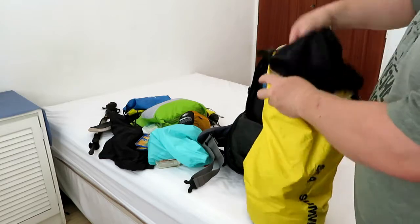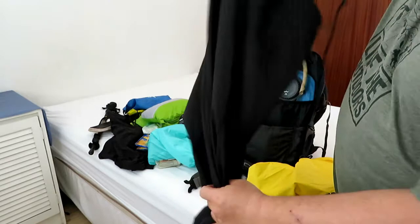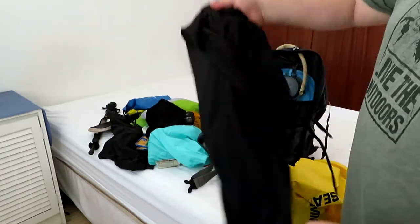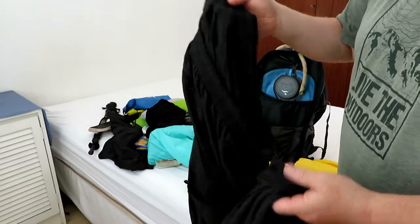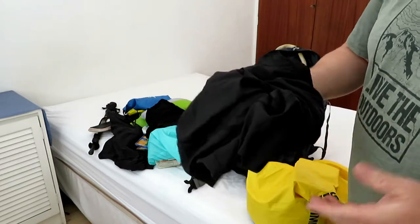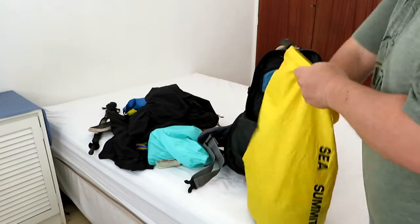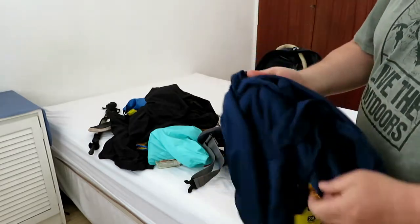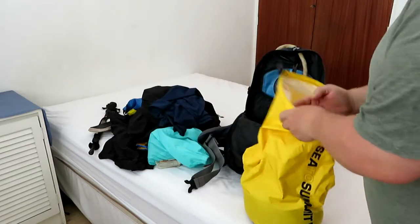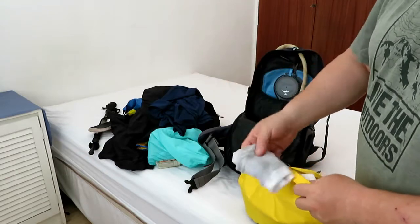Then my camp clothes consisted of a spare pair of undies. Underpants. Track pants, these are very lightweight. They don't even have a lining in them. Stretchy, very comfortable, and also nice just to have my legs covered for the mosquitoes at night. A thin, lightweight, quick drying t-shirt. A spare pair of socks and a pair of sock liners.